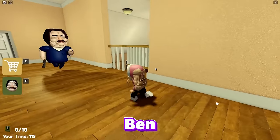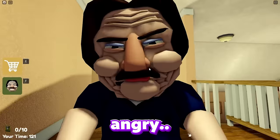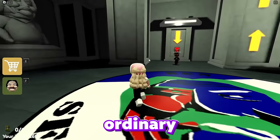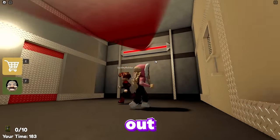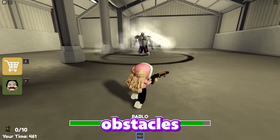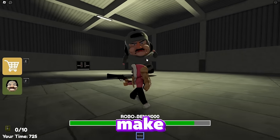Today in Roblox, after escaping from Benny's nursery, we have more questions than answers. So we visited Ben Janitor and made him really angry. When we arrived at his hideout, it turned out that this is not an ordinary house. And we quickly find out that we have been imprisoned again. Let's make our way through challenging obstacles, fight two boss battles, and make it to freedom.